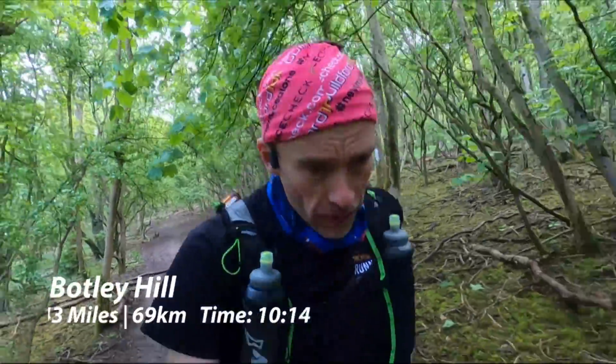So Botley Hill was the final aid station. From there to the end, about 12 kilometres, I reckon. Still doing good for time. Don't want to be cutting it too fine. I think at the moment, just do this run walk strategy. It's been working very well.